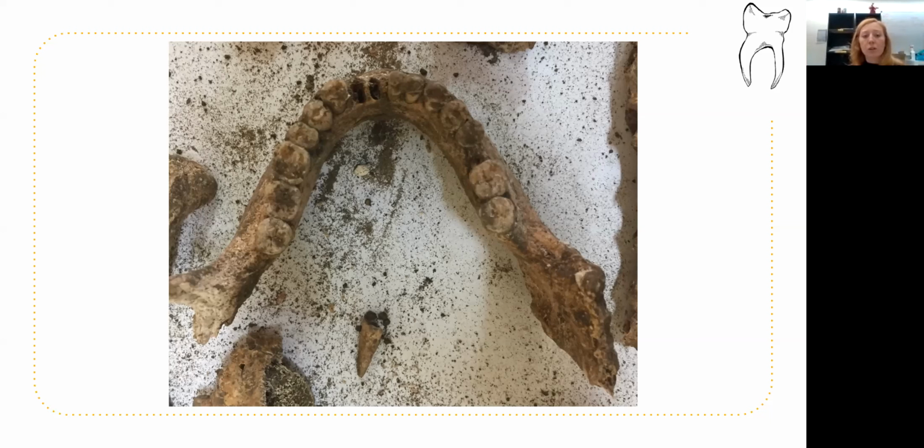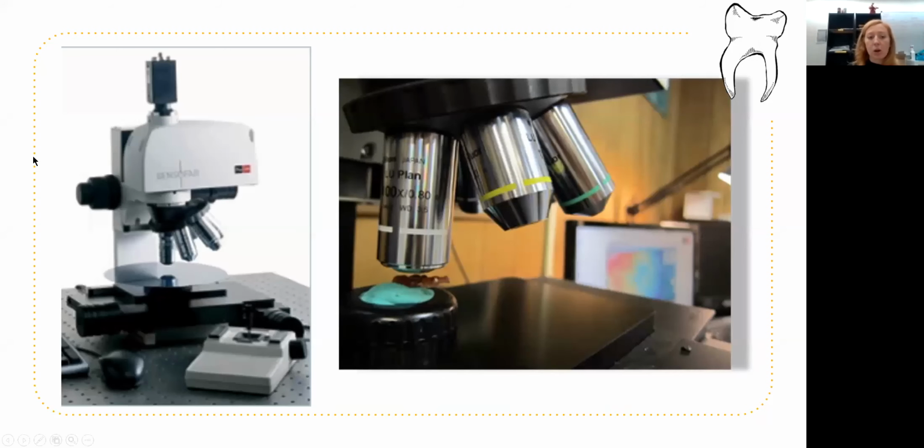So once you have your dental molds, you come back to the lab and you make casts of these dental molds. And these casts serve as a replica of your tooth. And now you take the tooth replica or the cast and you study that microscopically with a white light confocal profiler. So on your left is an image of what a white light confocal profiler looks like, and it is beautiful. On your right, you'll see a close-up image of the microscope stage and the tooth replica, which is immobilized right here on this little green piece of putty so that it doesn't move around while you're trying to examine it.